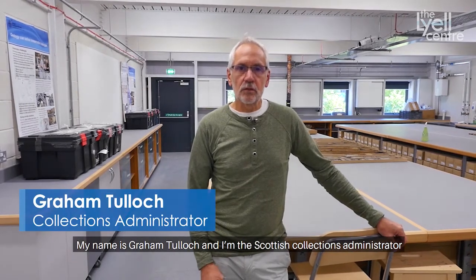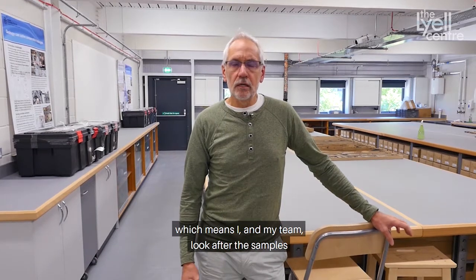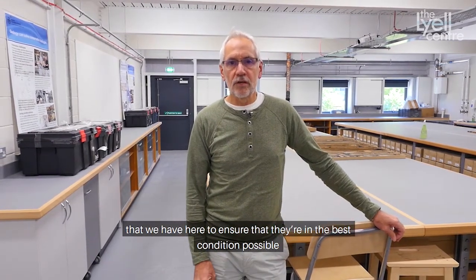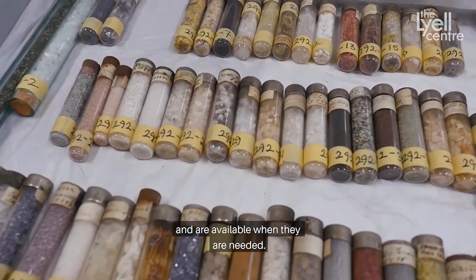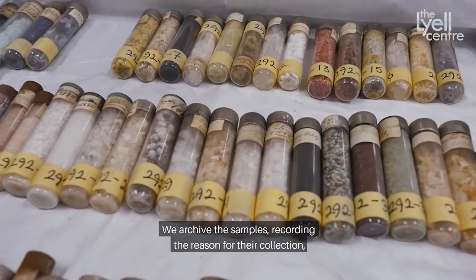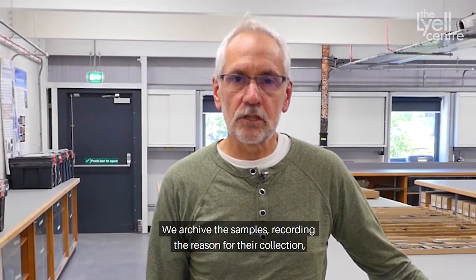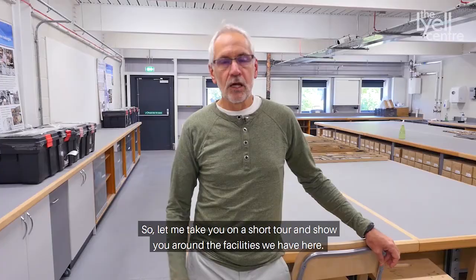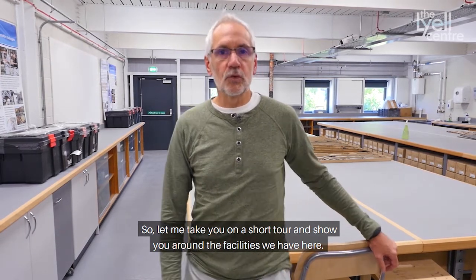My name is Tulloch and I'm the Scottish Collections Administrator, which means I and my team look after the samples that we have here to ensure that they're in the best condition possible and are available when they're needed. We archive the samples, recording the reason for their collection, who collected them, where they were collected and when they were collected. So let me take you on a short tour and show you around the facilities we have here.